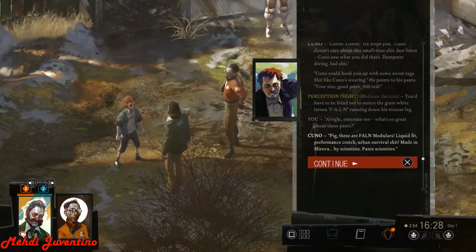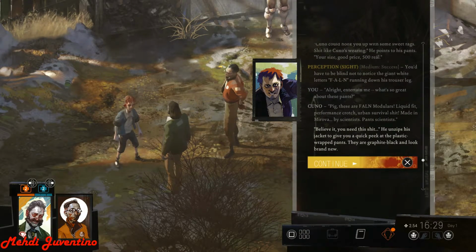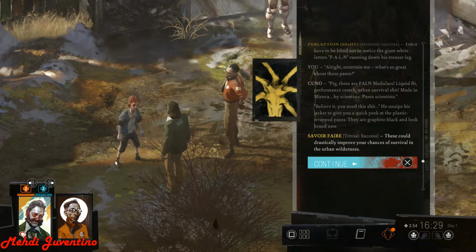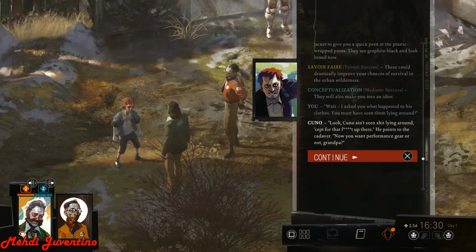Pig, these are found modulars. Liquid fit, performance crotch, urban survival shit. Made in Mirova by scientists. Pants scientists. Believe it, you need this shit. These could drastically improve your chances of survival in the urban wilderness. They will also make you into an idiot. Look, Kuno ain't seen shit lying around, except for that up there. Now you want performance gear or not, Grandpa?